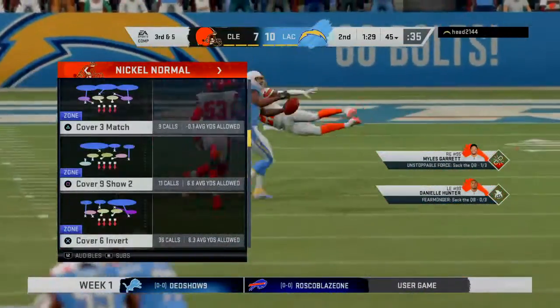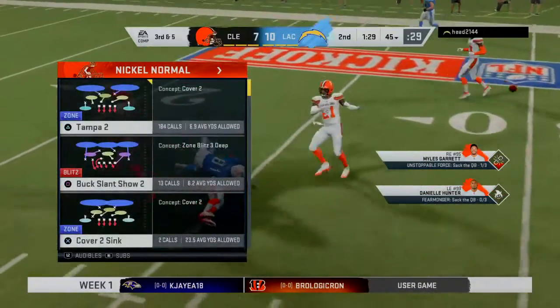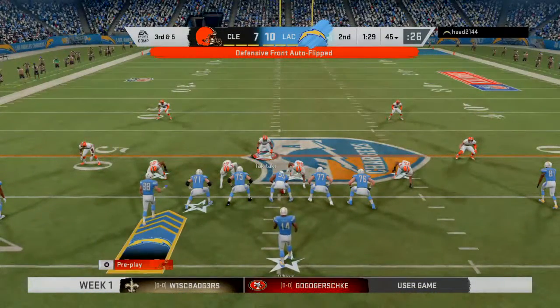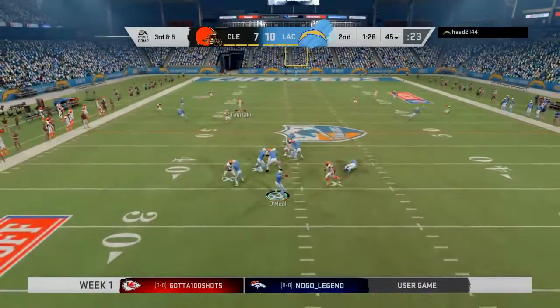He kind of forced that one there, didn't he? It's almost like he predetermined where he was going to go with the football. Yeah, he wasn't really going through progressions. He wanted to go to his top guy. You do that against this defense, they'll make you pay, won't they? Yeah, they certainly will. They react very quickly to the thrown football. They come up now 3rd and 5 following the incomplete pass.